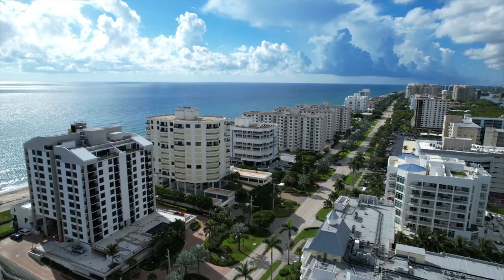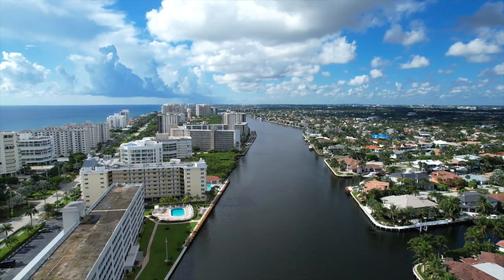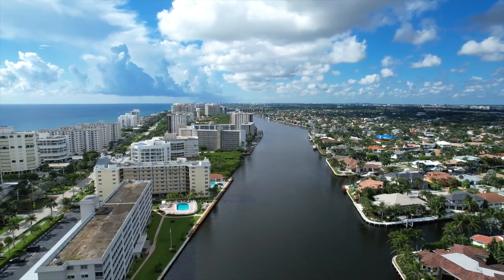What's nearby? Just about everything. Not that you would want to leave here very often, but if you did, there's Meisner Park and Atlantic Avenue that you can get to within a blink of an eye for great shopping and amazing restaurants.